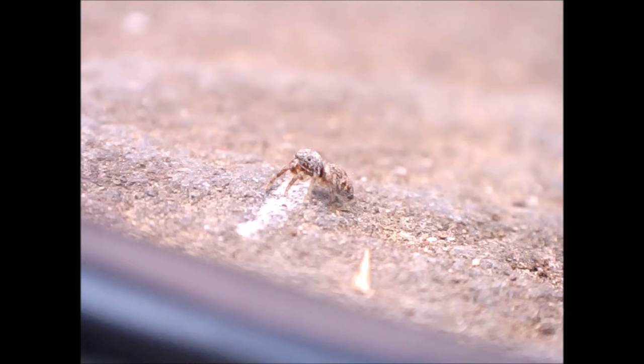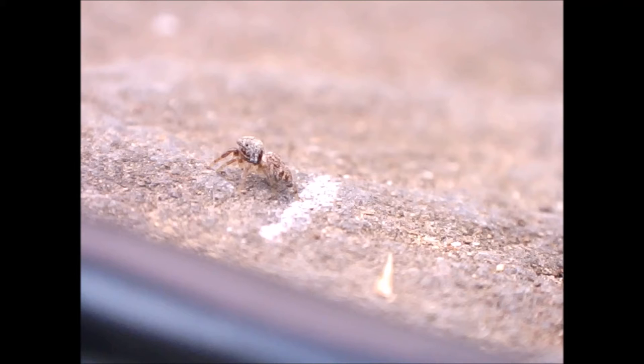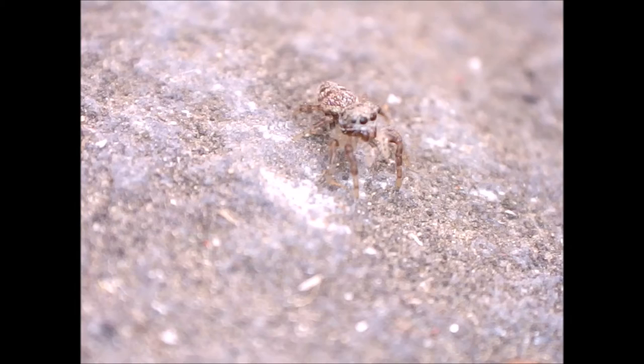Jumping spiders have four pairs of eyes, three secondary pairs that are fixed, and a principal pair that is movable. The posterior lateral eyes are wide-angle motion detectors, which sense motions from the side and behind. Combined with the other eyes, it gives the spider a near 360-degree view of the world. Jumping spiders are generally diurnal, active hunters.